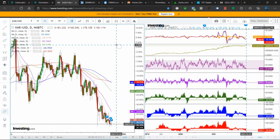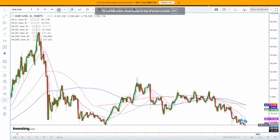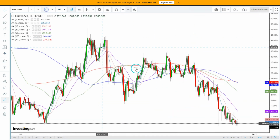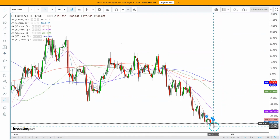So if I were to sum up my take here for Monero, I think that this level here is interesting from a bullish contrarian perspective. I would say it is contrarian because currently the bears are dominating.